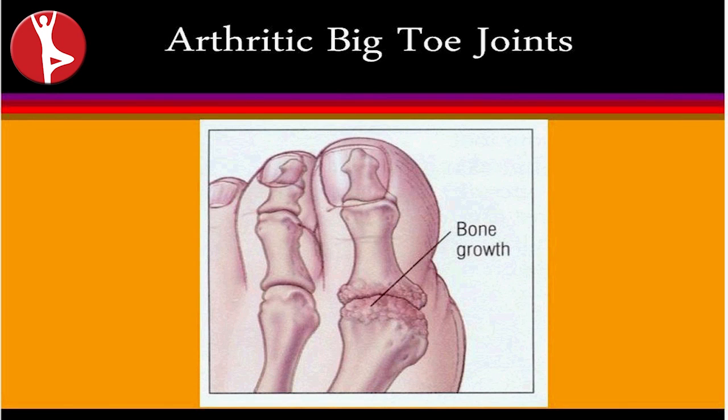I'm often asked when people come into the office and have a large lump around the big toe joint, what else can look like a bunion but not be a bunion? And the answer is an arthritic joint can resemble a bunion but not be a bunion. When you develop an arthritic big toe joint, what happens is the cartilage in this area actually wears away and bone rubs on bone, and as a result, excessive bone growth forms on both the first bone in the big toe and on the end of the metatarsal bone.